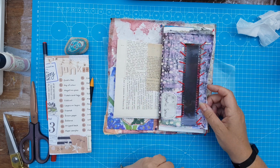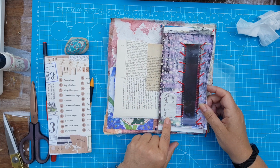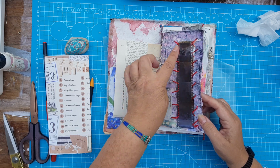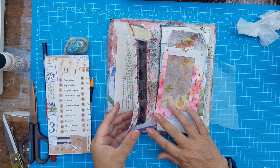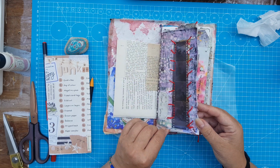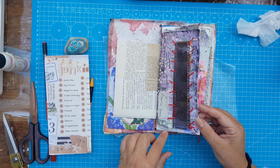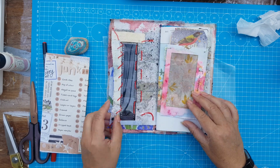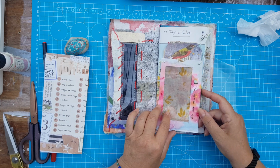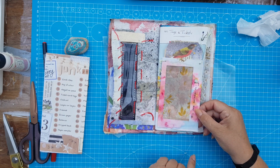And then the third prompt was Negative Space, and I cut out a piece which was also negative, of course, a hole, it's kind of negative space. And then I used a negative of pictures of me and my friend going on holiday to Dahab and Israel, to my family in Israel.